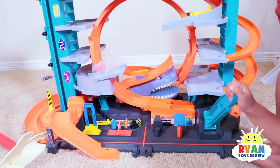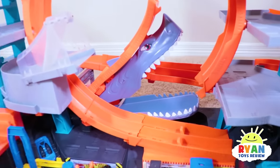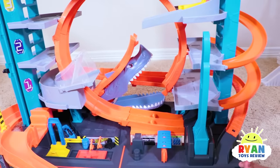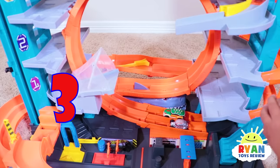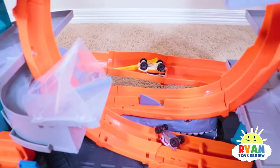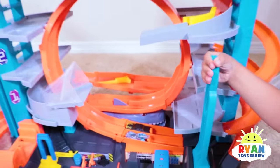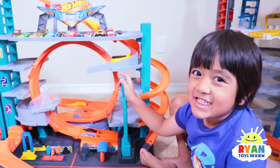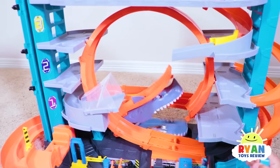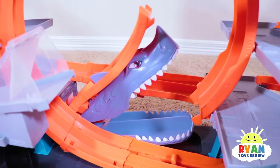3, 2, 1. Whoa! They don't eat it. They just go past it. 3, 2, 1. We're going to test it again with a different car. Let's see. 3, 2, 1. Yeah. Whoa. One went into its mouth.